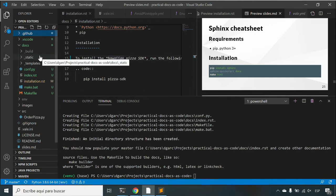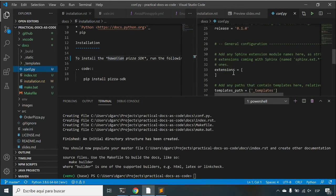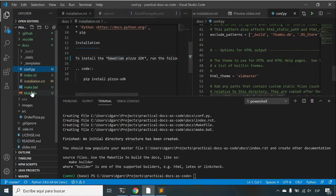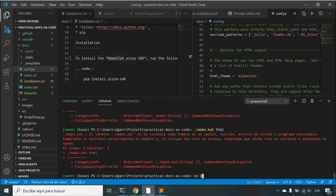Let's take a look. There is a configuration file. This file defines some rules and some extensions that we want to load in our documentation system. And also we have some make files in order to build our documentation. So what we can do now is just run the command make html to produce an HTML output of our docs. In Windows, instead of make html, it's make.bat and then html, inside the docs folder.